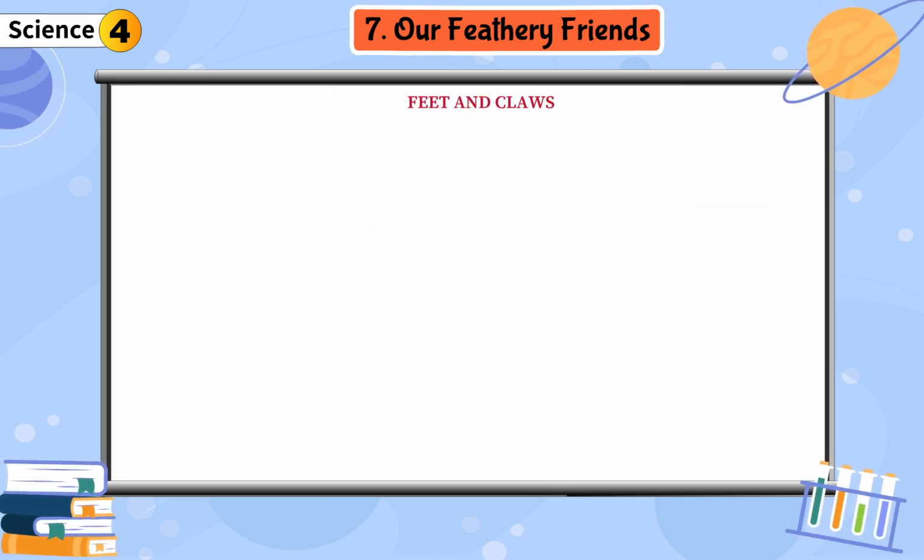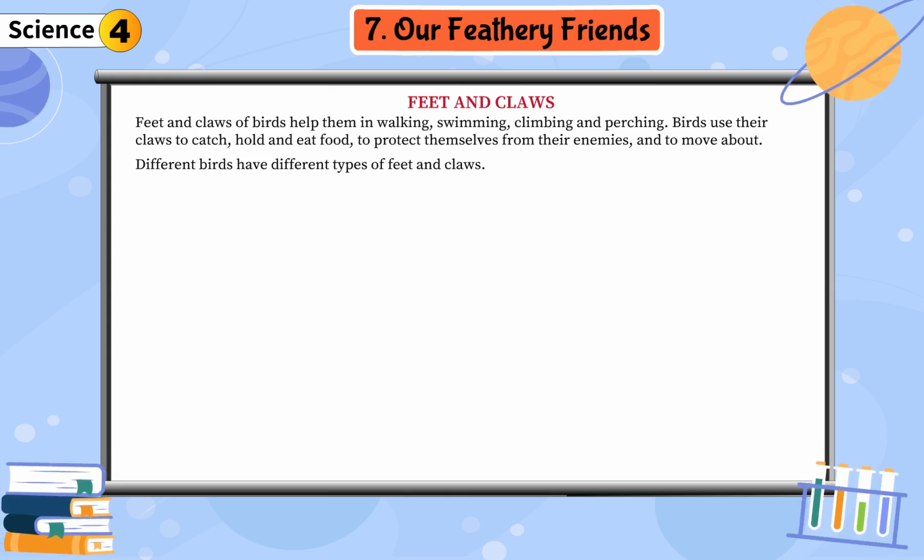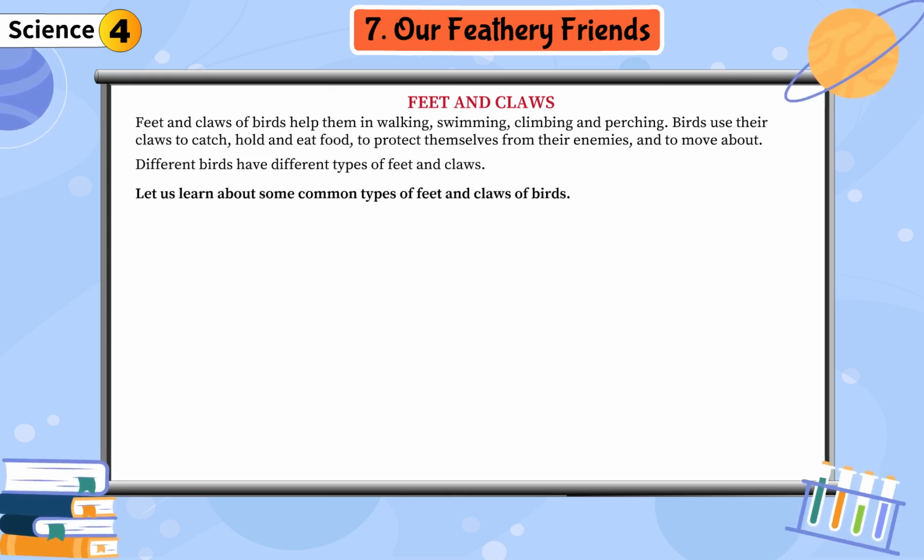Feet and claws. Feet and claws of birds help them in walking, swimming, climbing and perching. Birds use their claws to catch, hold and eat food, to protect themselves from their enemies, and to move about. Different birds have different types of feet and claws. Let us learn about some common types of feet and claws of birds.